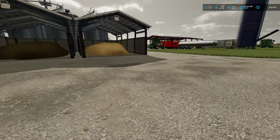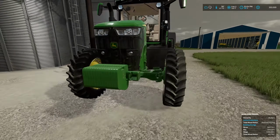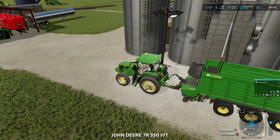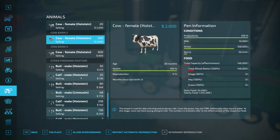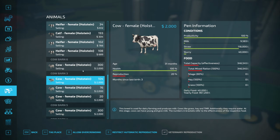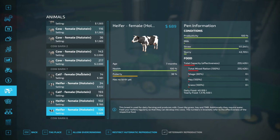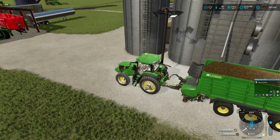So 300 cows. Very expensive to buy cows that way when they're older. We could have bought some more calves, but I'm trying to buy the older cows now that we have plenty of money. We are making money hand over fist right now, so I went ahead and bought the older cows, so we can start making milk and getting reproduction done. As a matter of fact, on the reproduction, they should be good. I've actually just gone to the automatic reproduction. That way I don't have to worry about it. Those are all good. Let's just scroll through. Yeah, they've all been seen by the vet.